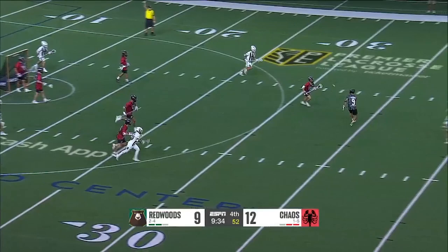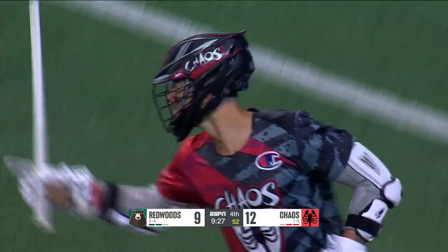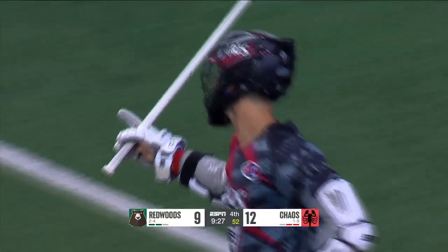Here come the Chaos on the move. Jackson right on the money. Put home. Josh Byrne airborne again. Four goals for the double deuce.